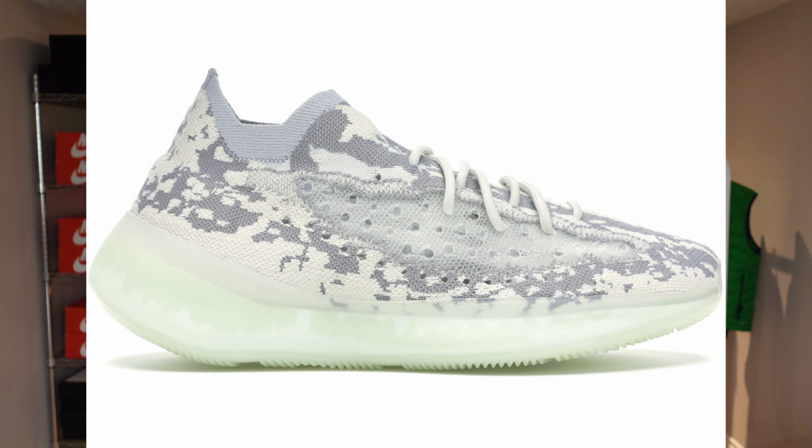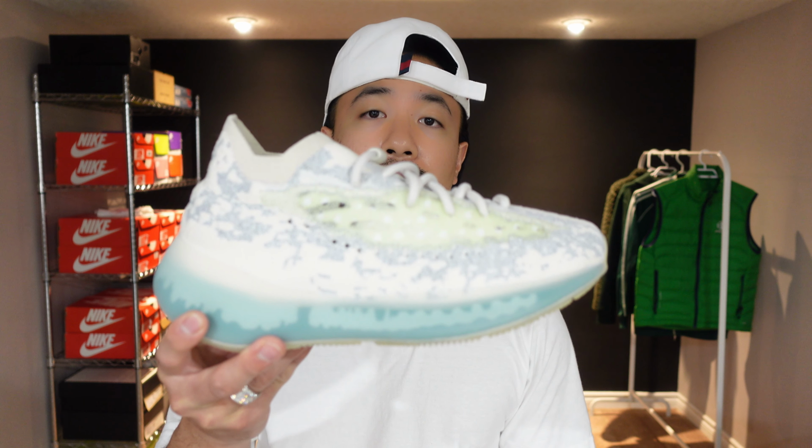Looking back at the history of the 380, the silhouette dropped back on November 16th of 2019, and the first ever colorway to drop were the Aliens. So technically, I guess these would be called the Alien 2s, except not, because they're the Alien Blues. From what I've been able to gather, I believe the 380s are the next iteration from the 350s. However, the feel of these shoes is slightly different. The 380s have a more athletic feel to them, whereas the 350s have a more soft and squishy feel. Anyways, aside from all that, let's dive into the details.